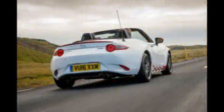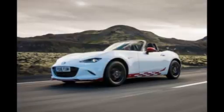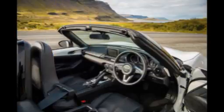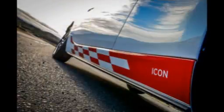However, those words are carefully chosen. Powered by the 1.5-litre unit, the MX-5 is a mighty fine car that could bring a smile to the face of even the grouchiest of grouches. To drive it as hard as you can without fear that it might bite back is a luxury indeed.